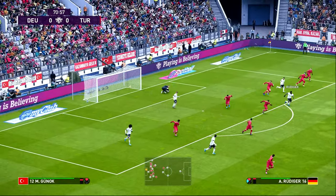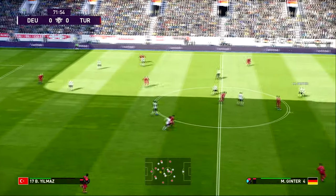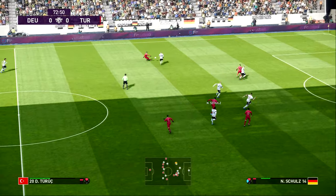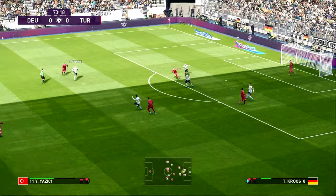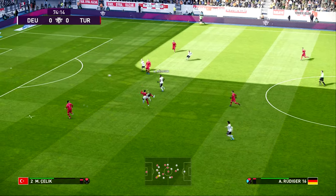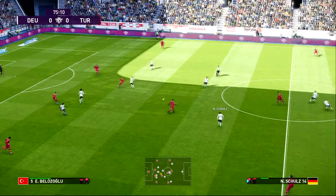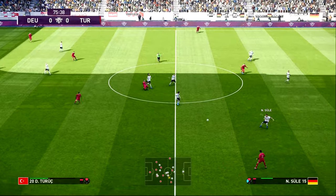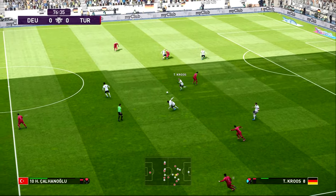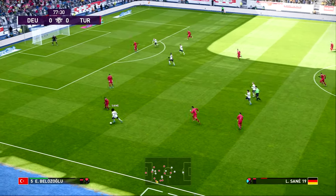And the finish! Oh, the keeper's done ever so well. Well, as Tesco would say, Peter, the keeper has just received an A-plus grade. Turkey have it back and they can go again. There's a long ball. Ayhan cuts it out. Çalhanoğlu out to the right. Çalhanoğlu. Turkey showing a good level of intensity at this stage. They're calling on all their resources now.